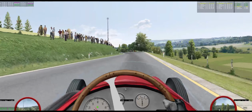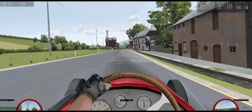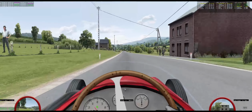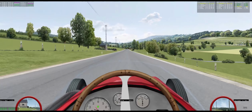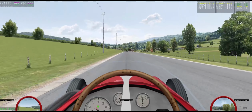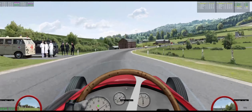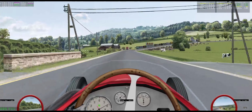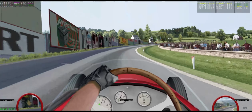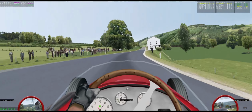So it took off a couple of the places that were fun in the old Spa, but it was for good reason, because even if you put walls up here, some of the corners feel like if you went too fast, there's just not enough runoff to run off and slow down. It'd be kind of like a Nürburgring, but smaller, with it having pretty much no runoff. Especially up here at Blanchimont. It's just a bunch of billboards on a wall, as we hit the curb there again.